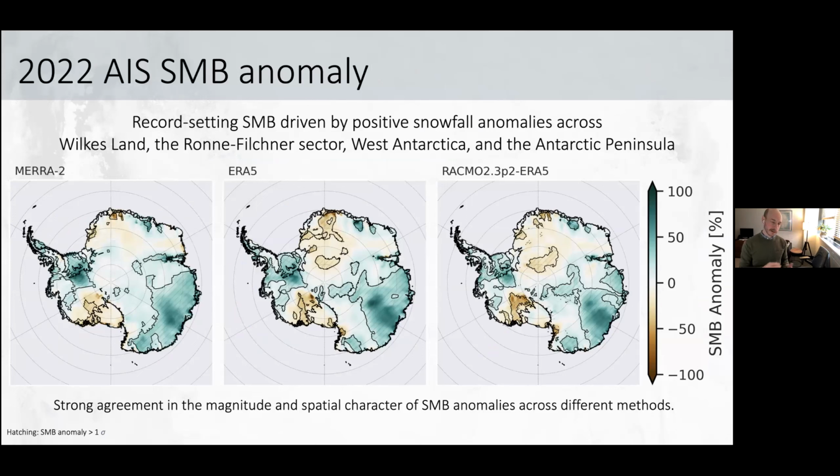We can start to get clues about what happened in that year by looking spatially. Over the course of the year, surface mass balance was 80 to 90% higher than normal in some areas. This is especially prominent here in this area of Wilkes Land, this sector of East Antarctica, where the 2022 SMB anomaly exceeded interannual variability. That's the hatched area that you see here. There were hotspots in SMB over the Ronne-Filchner ice shelf, in areas of West Antarctica, and especially in the eastern Dronning Maud Land area.